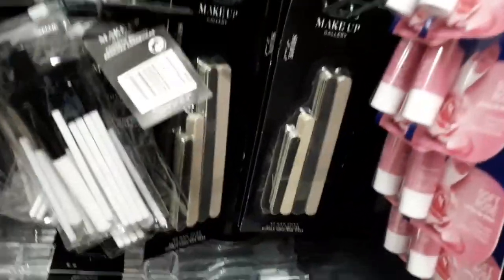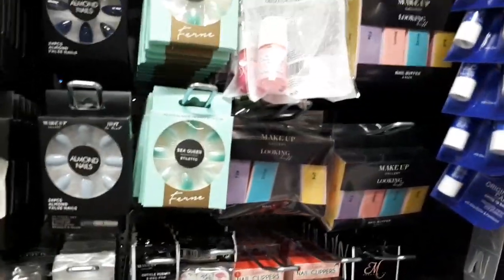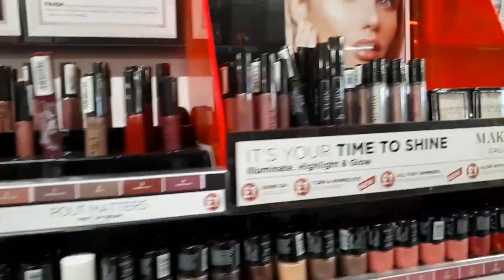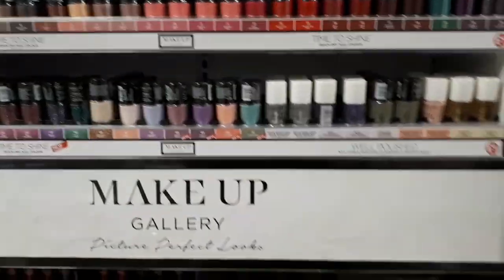Loads more sponges there. Nail files. I like that. I should buy one, really, but I didn't. I don't know why. Now, fake nails, you don't call them fake nails, do you? Don't know what you call them, but here's all the makeup, and there's their own brand makeup there, which I've never tried, but I will actually next time. I might buy some because nail varnish, isn't it? So next time I go, I will actually buy some.